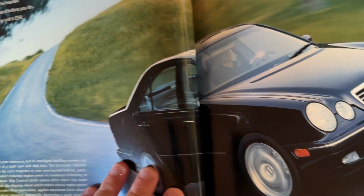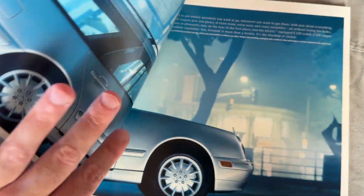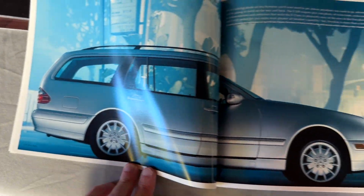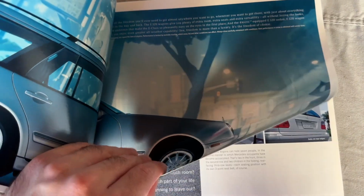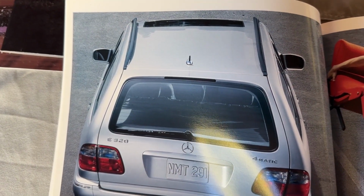2001 was the first year of the digital speedo, so that might be one difference you'll see. Really nice shot of a wagon. Showing off a 4MATIC wagon in silver. Very, very nice.